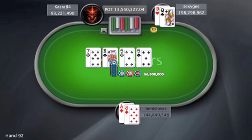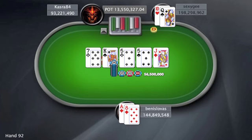Ace high belonging to the Lithuanian, Benislovas, still in front. Sexy G from the UK doesn't want to bluff at this. Perhaps a little bit suspicious that Benislovas has 3-bet and now is just checking it down. Oh, he checks for a third time. Will Sexy G now think, well, he doesn't seem to want to put money in the middle here. How good can his hand be? Can I take this one away from him?